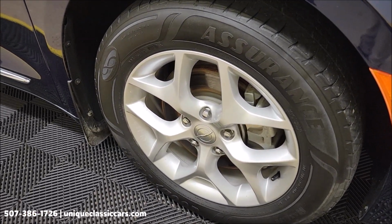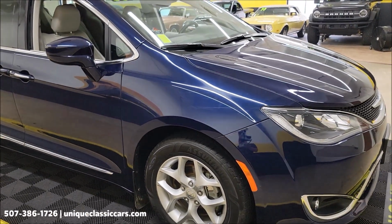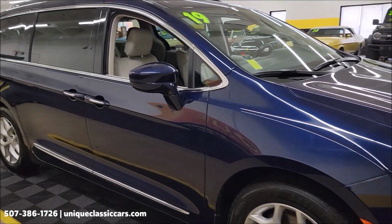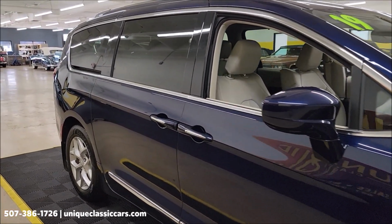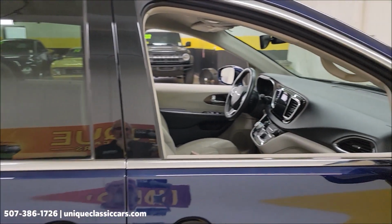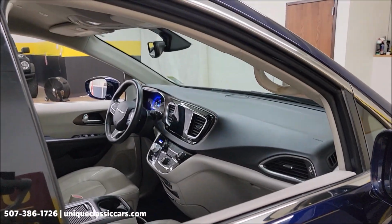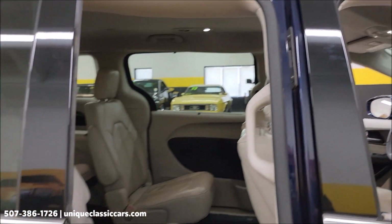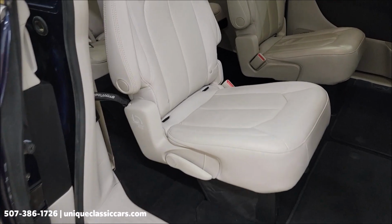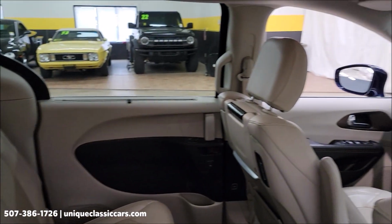uniqueclassiccars.com. Does have the optional 18-inch painted wheels, Goodyear Assurance radials. Underneath the hood, 3.6 liter V6, automatic with overdrive. Get around to the interior, you're going to see that it has the stow and go seating. Let's check that out right now. And you'll be able to see that in the still pictures.